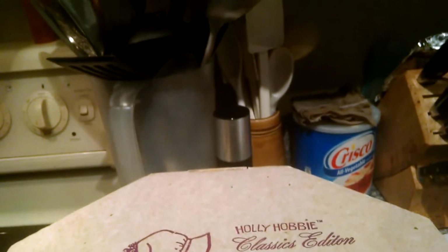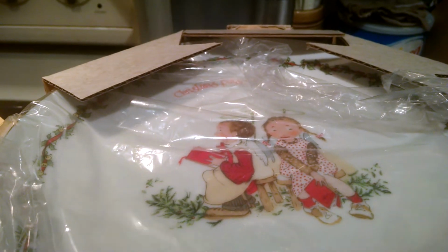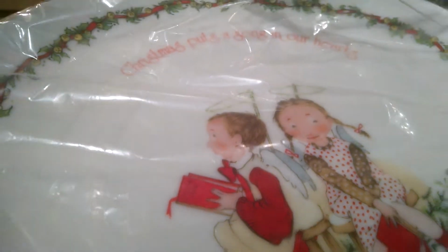$2. And I looked at this, and there were maybe 15 of them on the shelf. Brand new in the box, never used, in plastic, a plate with gold trim around the edge. It says, Christmas puts a song in our hearts. Christmas 1973, vintage, not been used, $2. You can't go wrong. I bought 6 of them.